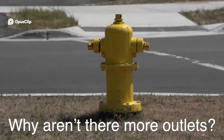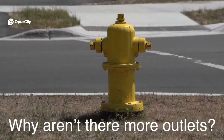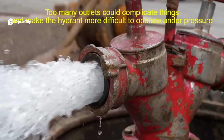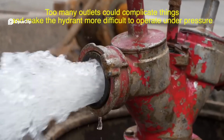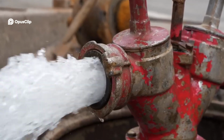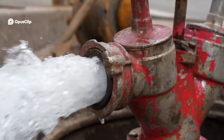But why aren't there more outlets? The reason has to do with simplicity and the potential risks of too much pressure. Fire hydrants need to balance accessibility with safety. Too many outlets could complicate things and make the hydrant more difficult to operate under pressure. The streamlined design of having just a couple of outlets makes it easier for firefighters to know exactly where to connect their hoses.